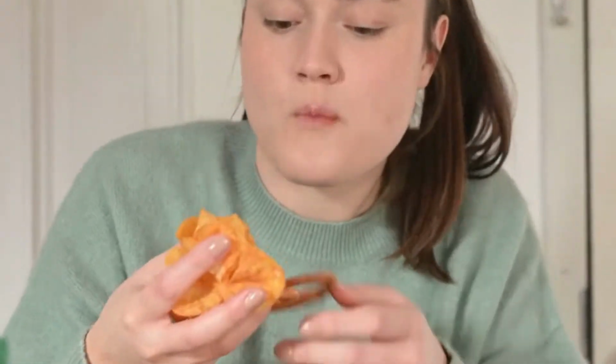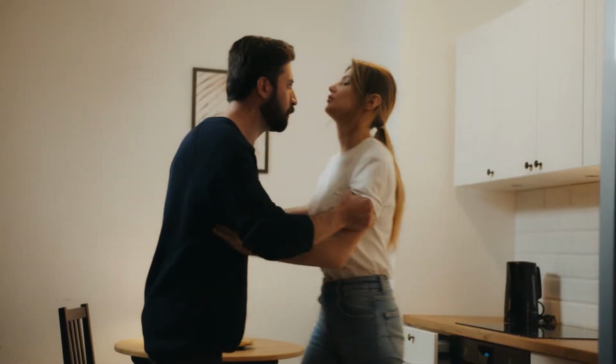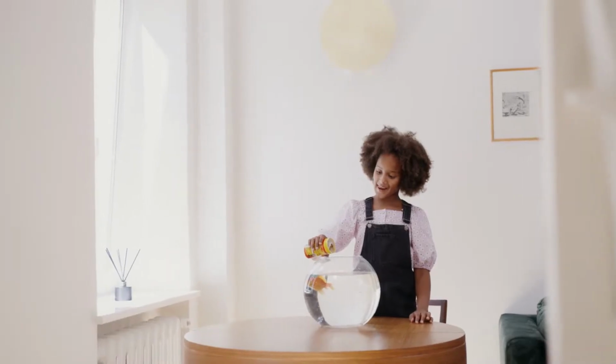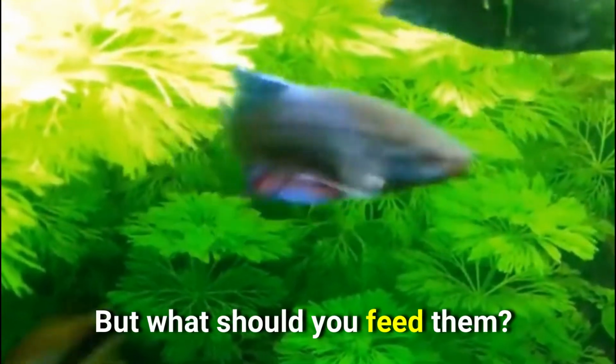You know, there's a saying that a lack of food could drive you crazy, right? Hunger can impact your behavior and mood, whether you're a human or any other creature. The same goes for the fish pets we have. That's why providing them with the right food every day is crucial. But what should you feed them?